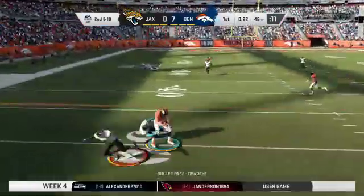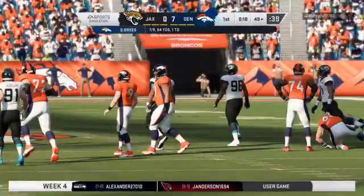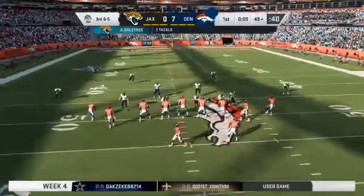Throwing on 2nd down. Breeze. And they've got the hook up. This is Olsen. And he'll get it into enemy territory just across midfield at the 49. The last play on the completion got them half of what they needed.